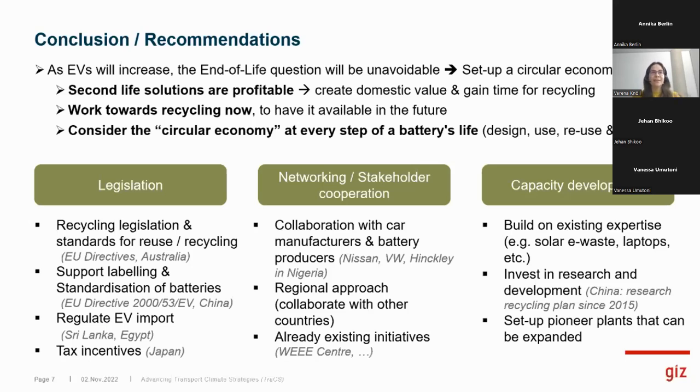And then the last thing that I would like to highlight in this part is that thinking about a circular economy also means thinking about every step of the battery's life. So already in the design, for instance, think about how it can be recycled, in the use, and then in the reuse and the recycling, to consider all these things.